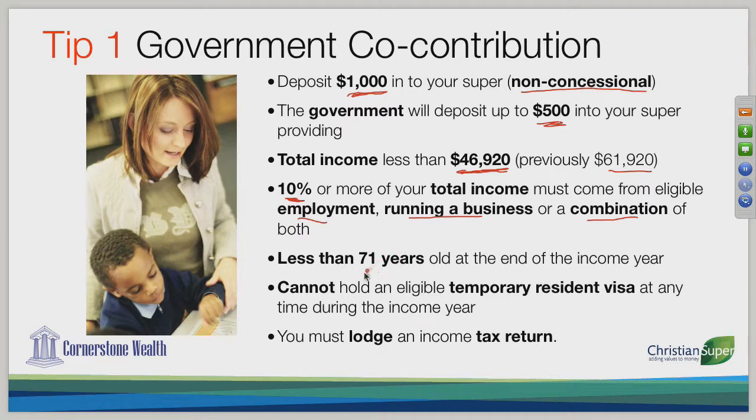You need to be less than 71 years of age, and you can't hold a temporary resident visa at the time. And one important point is that you need to lodge your income tax return.